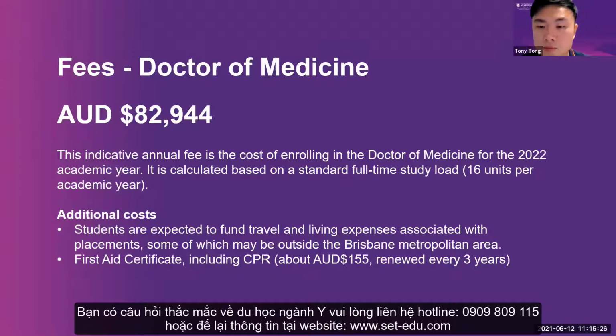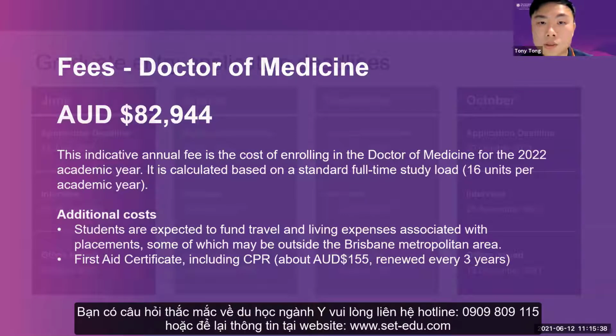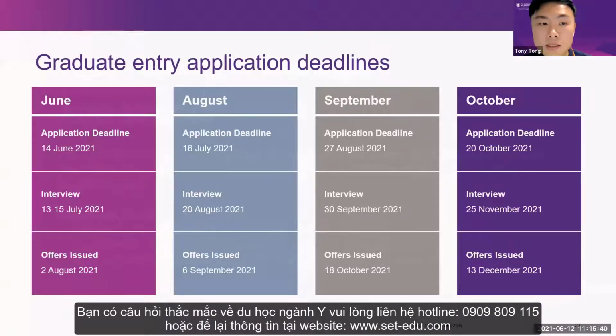Then every 3 years, you need to have a first aid certificate, including the CPR. So that's about 155 Australian dollars for you. Graduate entry, there are multiple deadlines. So these are listed over here.